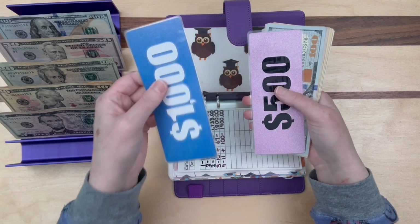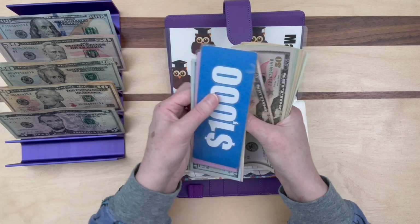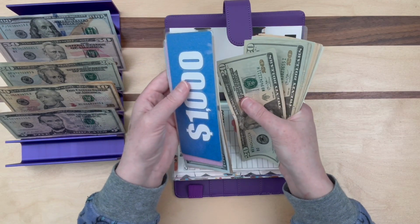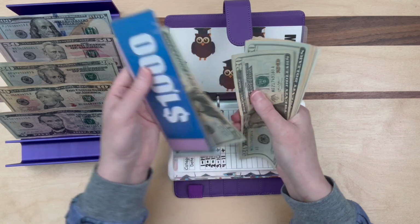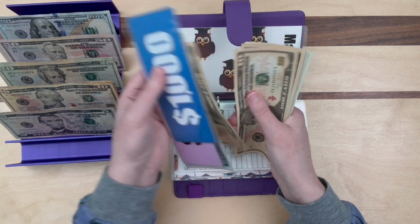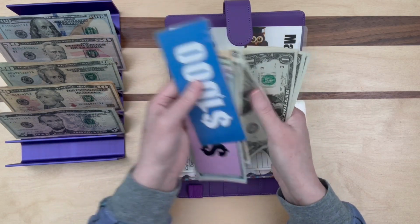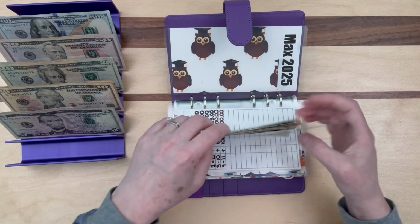So anyway, we have 1,500 in the bank, and then 1,600, 1,650, 1,700, 1,750, 70, 90, 1,810, 1,830, 1,840, 50, 60, 70, 80, 1,890, 95, 96, 97, 98, 99, 1,900.